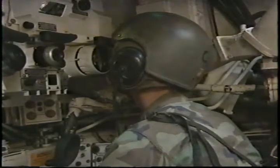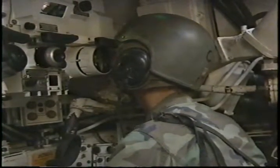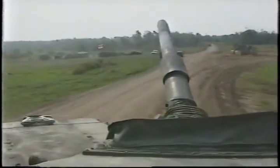Being a tanker in the National Guard demands special commitment. It takes a great deal of effort to learn the intricacies of operating a high-performance tank. The extra effort required of tankers in Guard units is rewarded by the challenge and excitement.